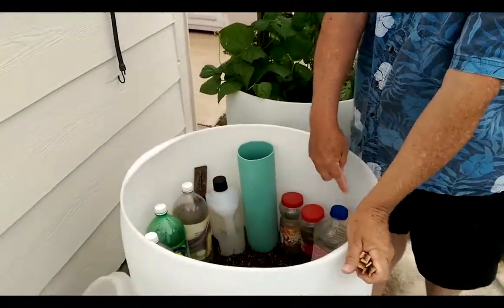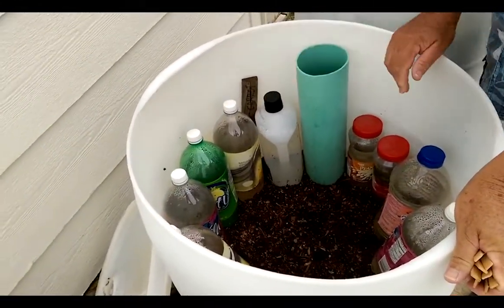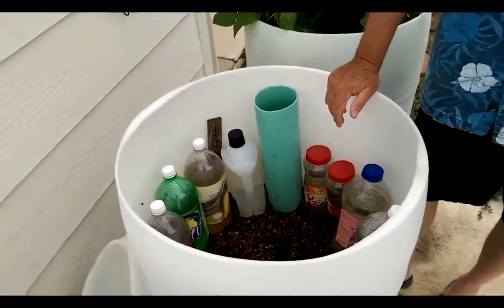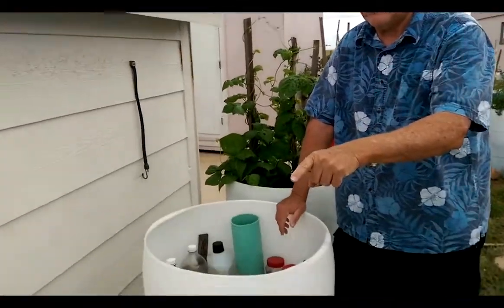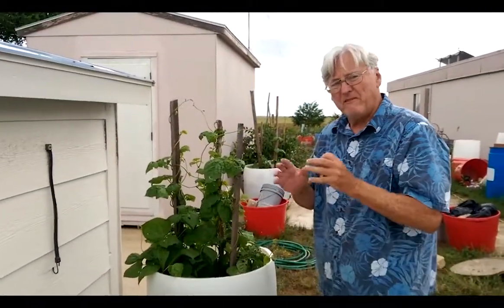These bottles here are a wall of water that just moderates the temperature. It moderates it so that it won't freeze when we get cold weather, but it also moderates the heat. Plants are a lot like people. They don't like to get too hot, most of them. My peppers are the exception. But tomatoes like to work from about 50 degrees to about 85 degrees. Moderating that temperature using water is really effective. So I found that not only is it really good for the winter, it's great for the summer too.